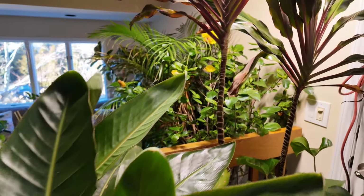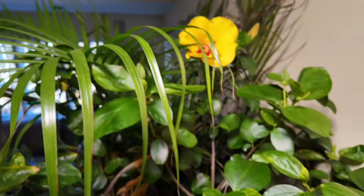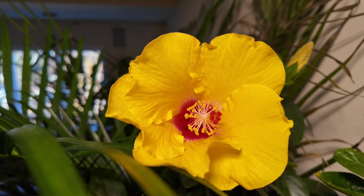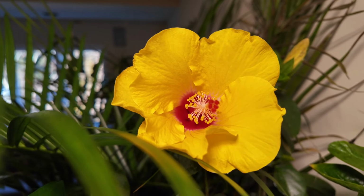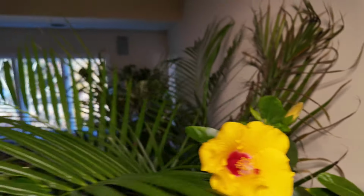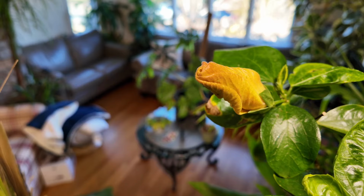But this hibiscus, which I'm going to have to do a little gymnastics to get to, is just absolutely lovely right now. Look at those beautiful bright yellow flowers, an amazing plant that is blooming 100% because it's near a grow light. I would not be getting flowers otherwise. Here's another flower bud popping up right on that hibiscus.